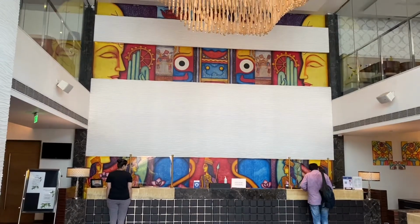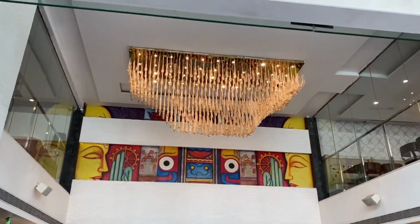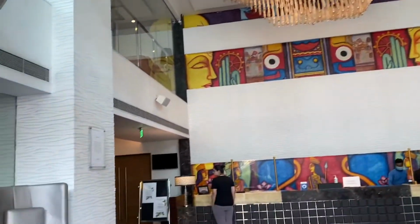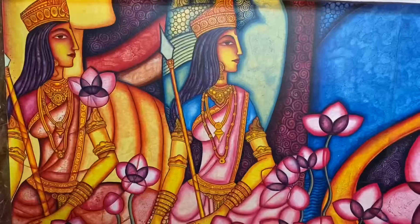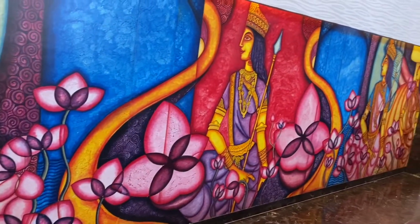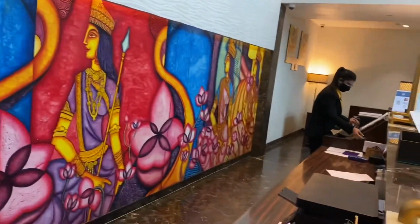Hello friends, we are at the reception area of Hotel Fortune Park Sishmo at Bhubaneswar. Very tastefully done interiors. This is the backside of the reception counter.